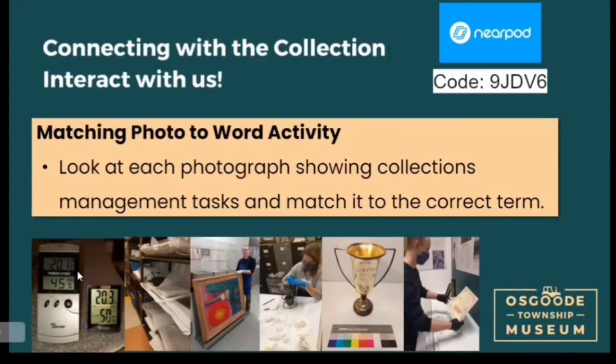The first photograph is environmental monitoring. The second would be storage. The third one would be movement. The fourth one would be collections care. The fifth one would be photo documentation. And then the sixth one is exhibitions. Thanks, everybody. Great job with your matching skills.